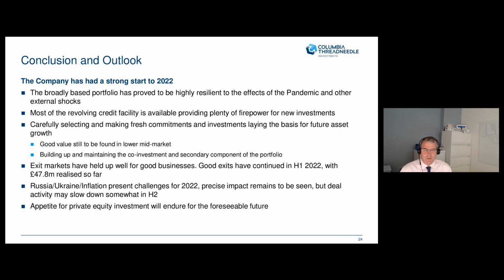Yeah. So obviously the discount is wide. It's in the 30s at the moment, and in that respect, we're no different than anybody else in our sector. It's extremely frustrating because I don't think it fully reflects the value of the assets. Private equity investment trusts, unfortunately, have tended to trade at a discount to NAV. Not always, but generally.